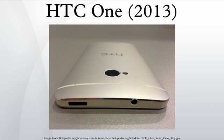The device has received numerous awards and accolades, including being named Best New Mobile Device by the GSM Association at Mobile World Congress 2013, and was named the Best Smartphone of 2013 at the same conference 1 year later. It was succeeded by the HTC One M8 on March 25, 2014.